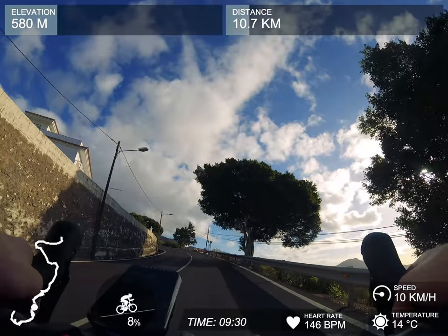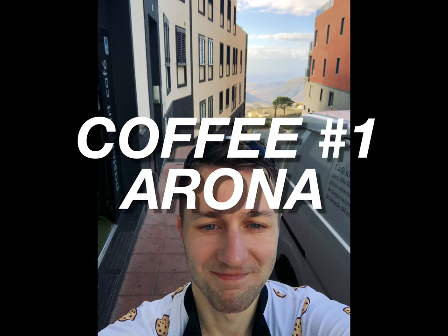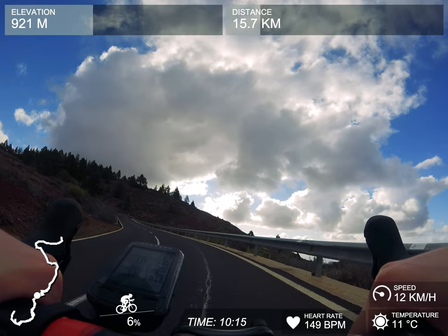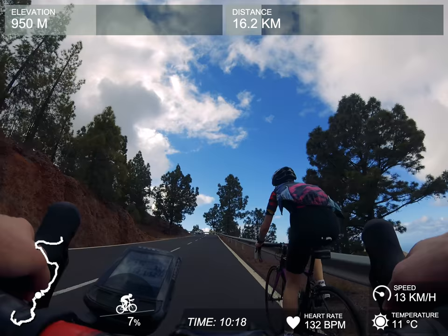The next town we pass through is Arona, about 13k in, so we'll stop for the first coffee of the day and a selfie. You'll see we've done about 15, 16k and have gained nearly 1,000 meters of elevation.